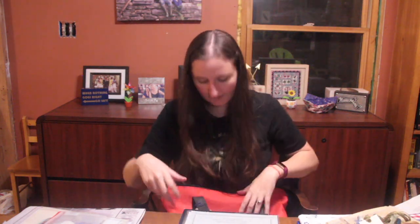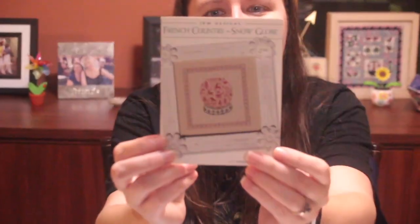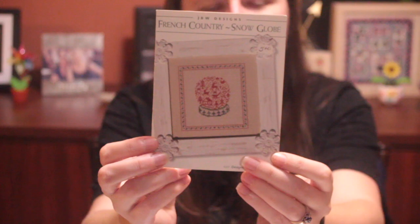Off the freebie table, I was really good. I brought stuff and I avoided that table like the plague. I was very tempted. I saw some stuff that I totally would have wanted, like the first 3 in the Farmhouse Christmas series by Little House Needleworks. I totally want to stitch that at some point, but I passed it up because I'm not going to stitch it anytime soon. Anyway, I grabbed this. I thought that was cute. And it'll be a quick stitch, so I could justify it.